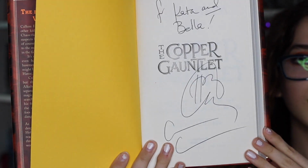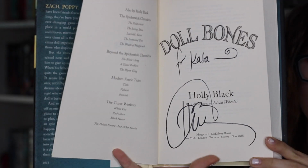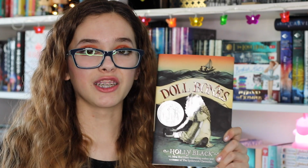This next book should not come as a surprise to you because I just mentioned it, and that is the Copper Gauntlet by Holly Black and Cassandra Clare. I went to one of their signing events for this book. Next, I have Doll Bones by Holly Black. I think a friend got it personalized for me and then they sent it to me. This book is another one of my favorite books from when I was younger, and I'm really glad to have a signed copy of it now.